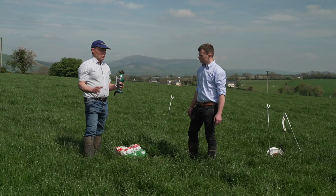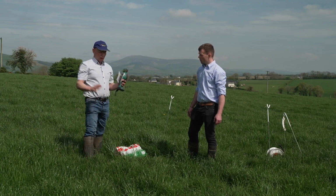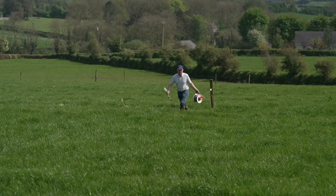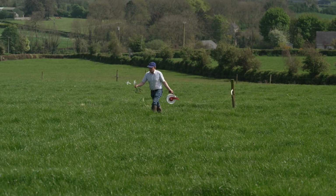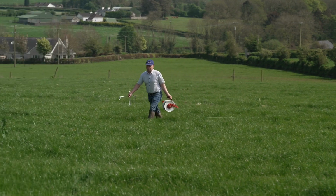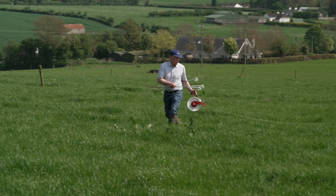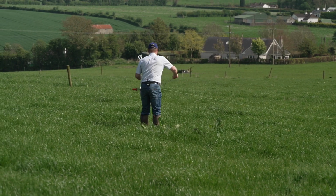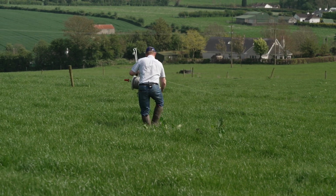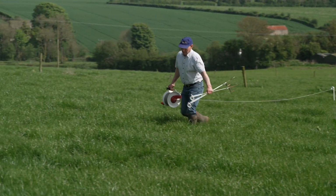I'll know exactly what's on this field, and by the time I'm finished each field doing the same, I'll know what's on the farm. Sometimes when you get lovely weather like this, and the grass starts growing a lot faster than I would be expecting, what I will do then is I'll restrict the cows. I'll put up a few of these across the field and I'll make them eat more grass, and I'll just run that across the field there really quick. That will restrict the cows to that area with that volume of grass.